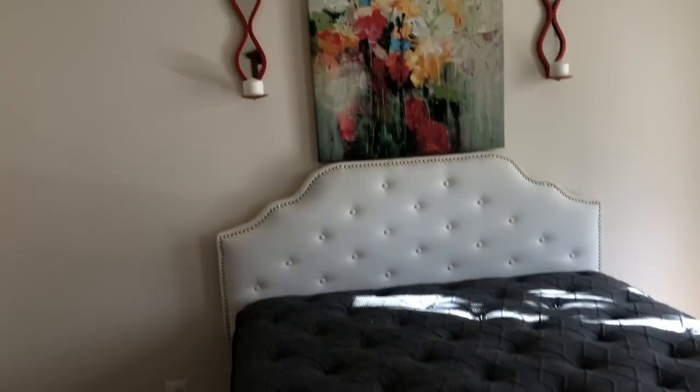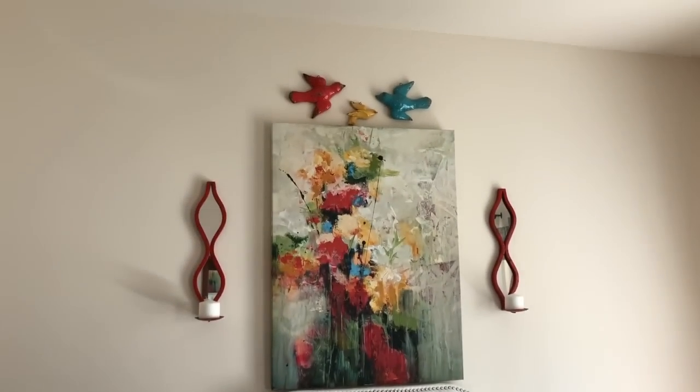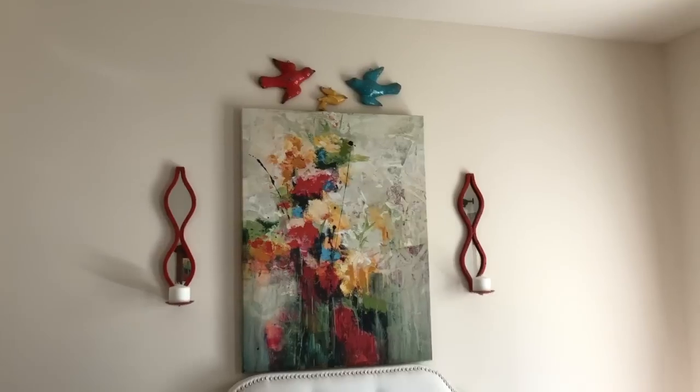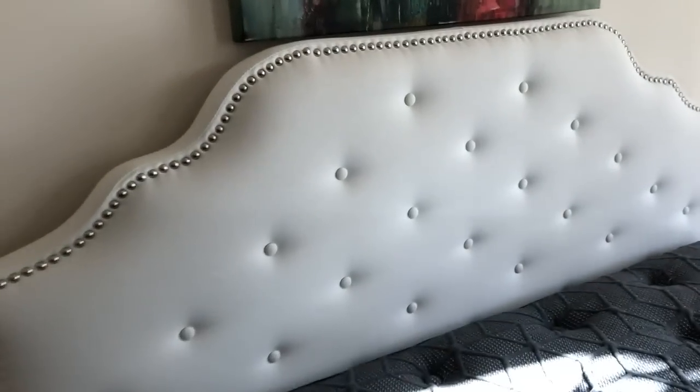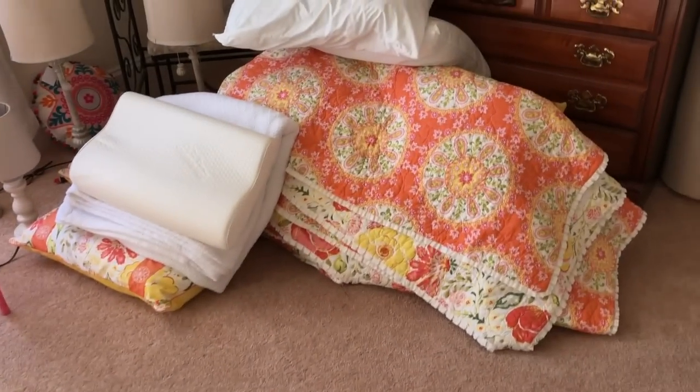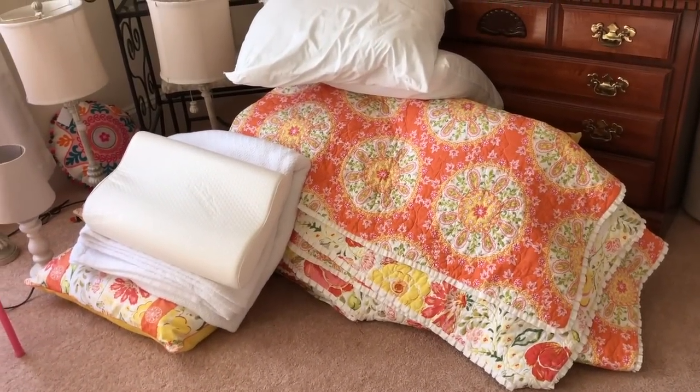And he needs to raise the picture up and the little birds up higher, because we also bought this headboard from Amazon, of all things. This is a pretty tufted headboard. This was not expensive. I can't remember how much it was right now, but it is a little tufted headboard, white. And I'll put the same bedding and everything back on because it was a full/queen.